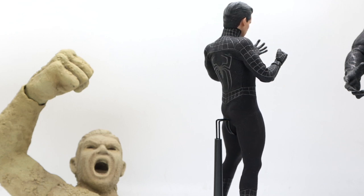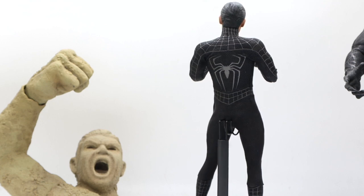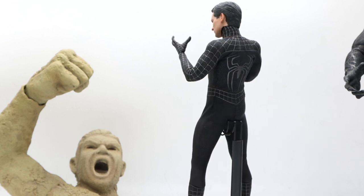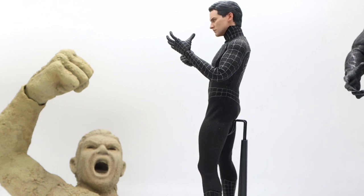I mean, that's just the nature of old Hot Toys. Not only old Hot Toys, but some modern Hot Toys figures also suffer from that. The weak ankles, weak knees, and sometimes even weak legs, this symptom.